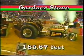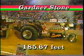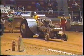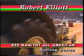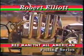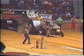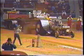The General is smoking tonight with an excellent first pull. It'll be a tough run to beat, but Robert Elliott is going for it. His machine, the Fancy Farmer, powered by 3 big V8s. Here's the Fancy Farmer running 3 Case Black Chrysler Hemi motors. You're looking at somewhere around 4,500 to 5,000 horsepower right here.